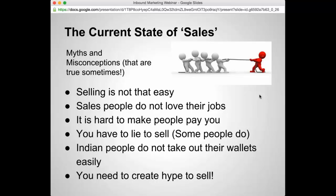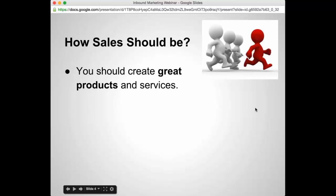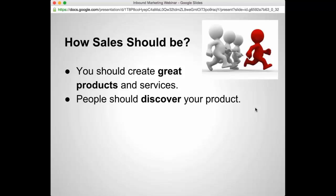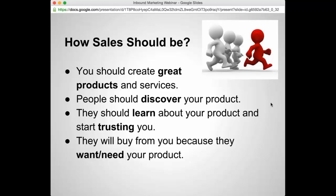But before we try to learn something or before we try to actually go somewhere, we just need to know where we are and where we are going, right? That's what the first two slides are about. So let's see what the ideal scenario for sales is, how sales should actually be. When you are creating a product or service, whether you are doing it on your own as an entrepreneur, or whether you are working in a company in sales and marketing, most of the company's energy will be focused on creating great products and services. And then people should actually be able to discover your product, and then they should learn about your product and start trusting you before they can buy from you. So what next? They will buy from you because they want or need your product, not because you want them to buy your product.